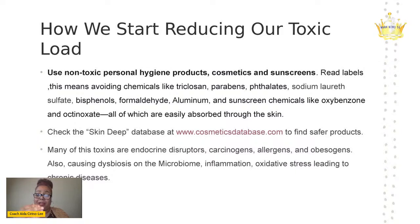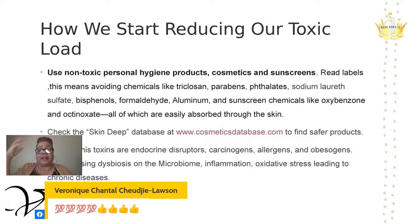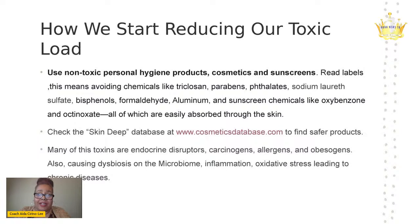The inflammation causes oxidative stress, which is the damage of the cell, oxidating the cell, like a rusty metal, for example, or like an apple when you cut it and it gets brown, that means it's oxidized. The same thing happens to the cells, and then that causes disease, cancers, and all kinds of other chronic diseases. Why? Because our bodies are not working properly.